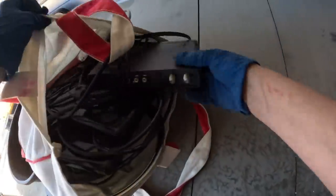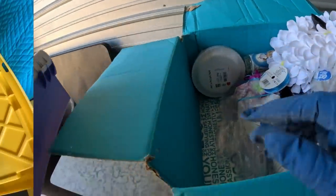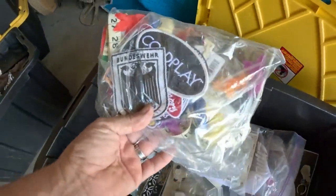Got some electronics here. You know what this makes me feel like? It makes me feel like maybe they had a funeral. Oh, this is kind of neat. Some patches in here. We got a bunch of jewelry here.